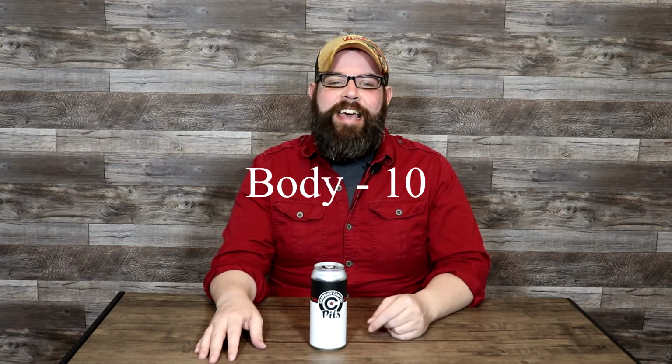The body was exactly right for a Pilsner. Sure, this is slightly higher, slightly. We're talking tenths of a percent higher than the kind of middle of the road average for a Pilsner, but really no deviation. It was exactly what I wanted and expected for the style. Body gets a 10 out of 10.